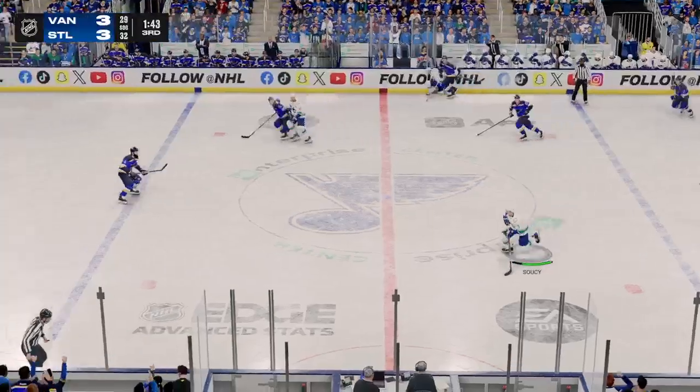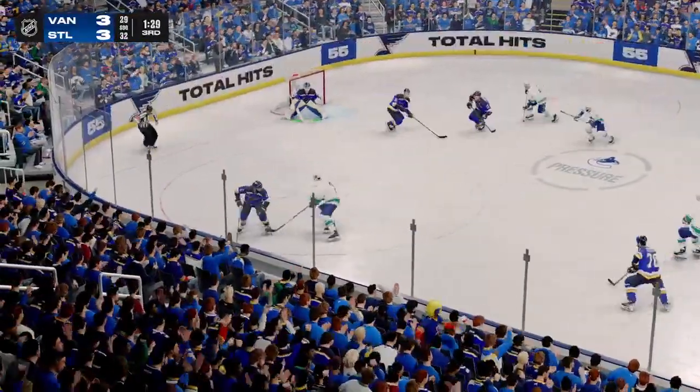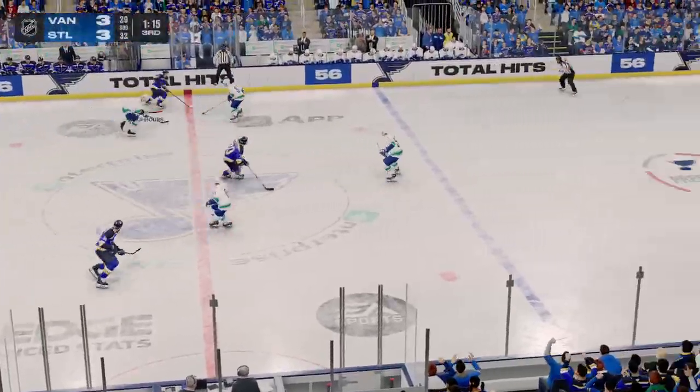Fantastic save, James, and he makes it look easy. He's bobbing, he's weaving, trying to find the puck. He outbattles the players in front of him to make it. St. Louis looks to break out in their own end.